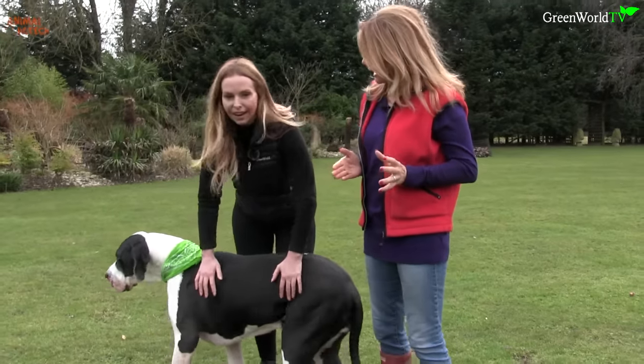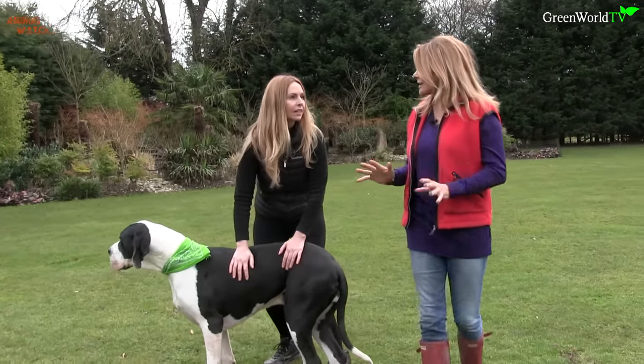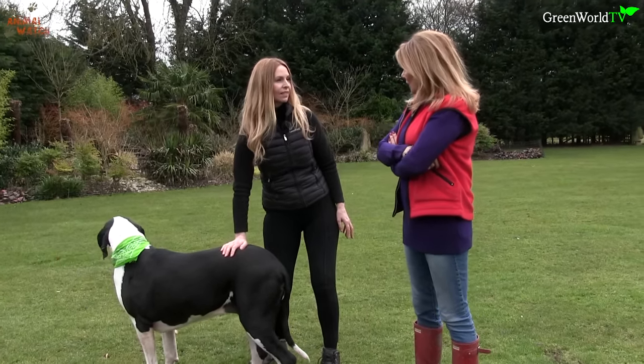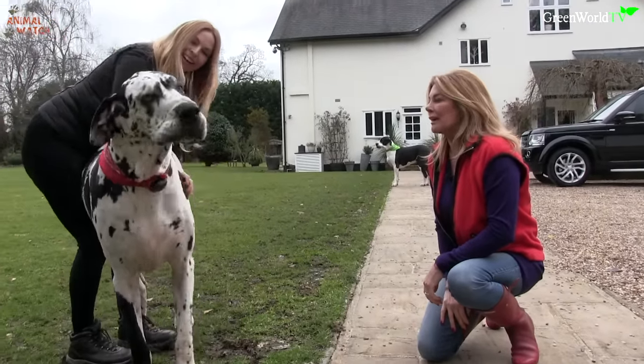Every Dane we've ever had just literally leans on you. Put their whole weight on you. Or sits on your lap. Yeah. They love to sit on your lap. And how heavy is she? She is about 12 and a half stone. Wow. He's now 15 stone, 9 pounds.